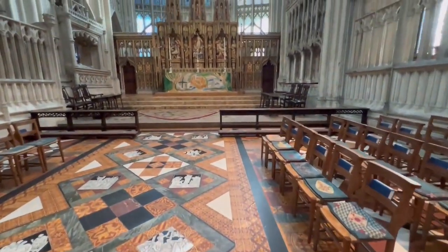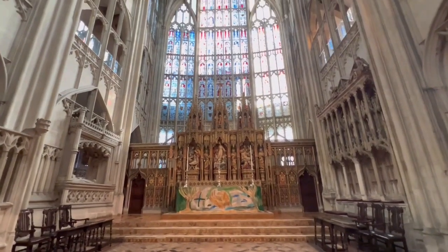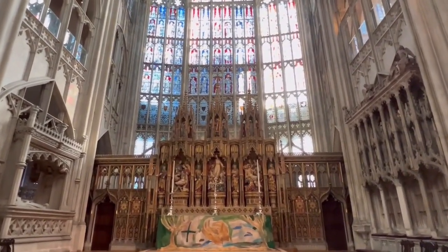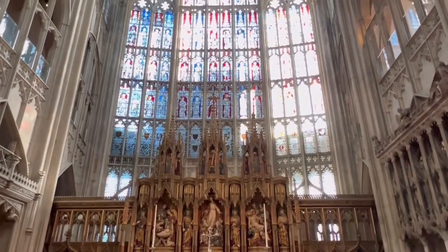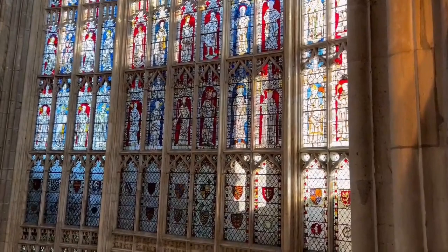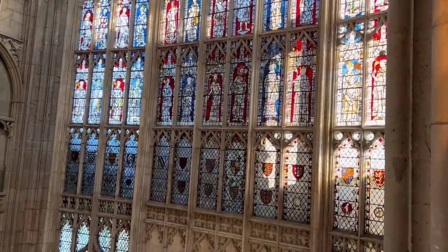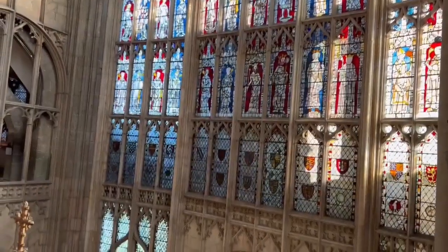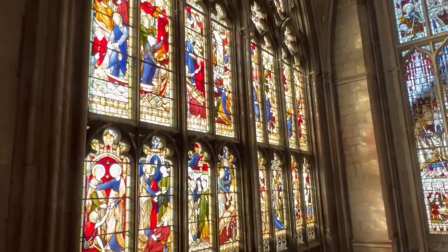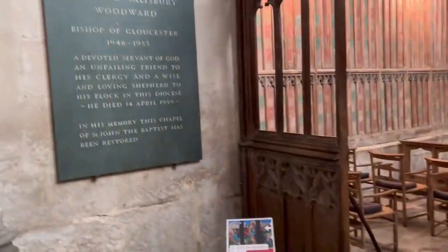Did you know that the Great East Window, installed in the 1350s, is the world's largest window? This magnificent landmark of European medieval stained glass measures 22 meters in height and 12 meters in width, equivalent to the size of a tennis court. Even to this day, it remains one of the most significant landmarks in the history of stained glass.